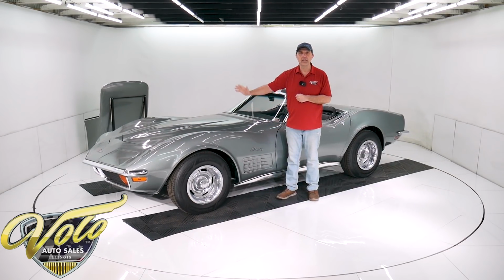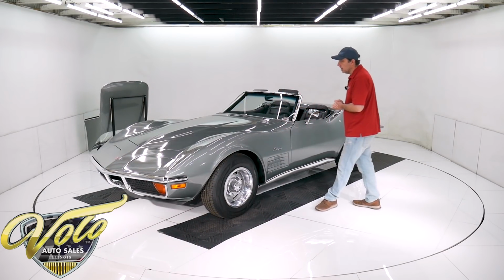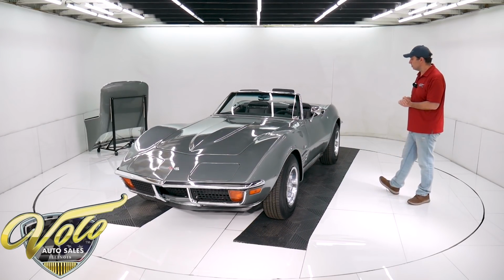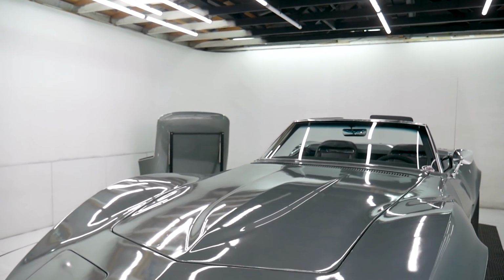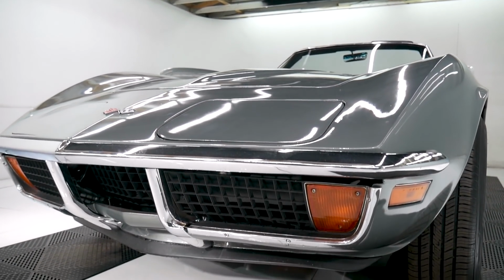I think one more wet sand, if you wanted it to be like glass, a wet sand and buff would help. But don't get the wrong impression. I'm a pretty fussy person. The paint job is beautiful. The chrome front and back, like I was saying, is still the original, but it's shiny. It's real nice. When you just stand next to the car, like standing here, it looks new. It all fits really well.